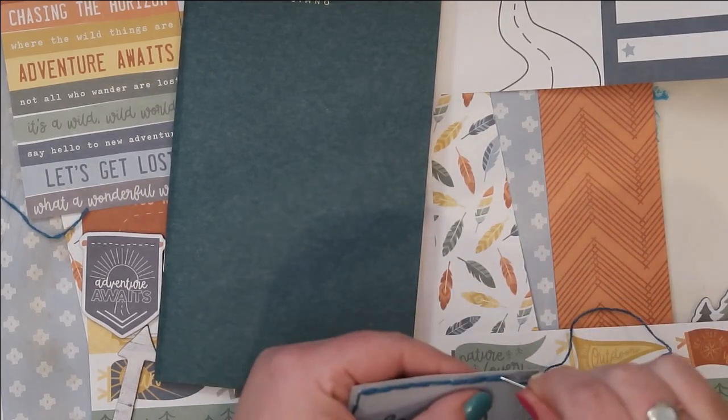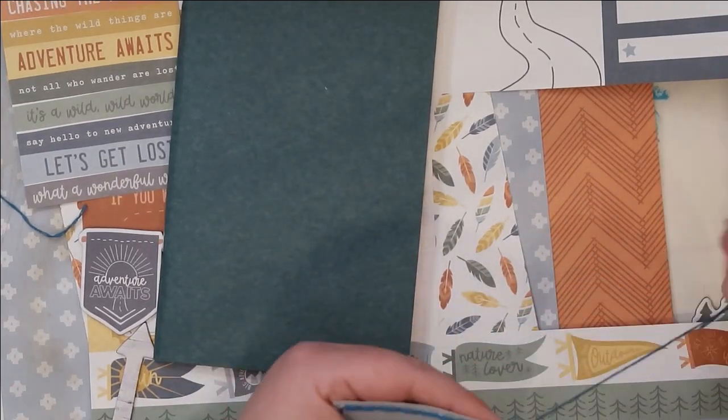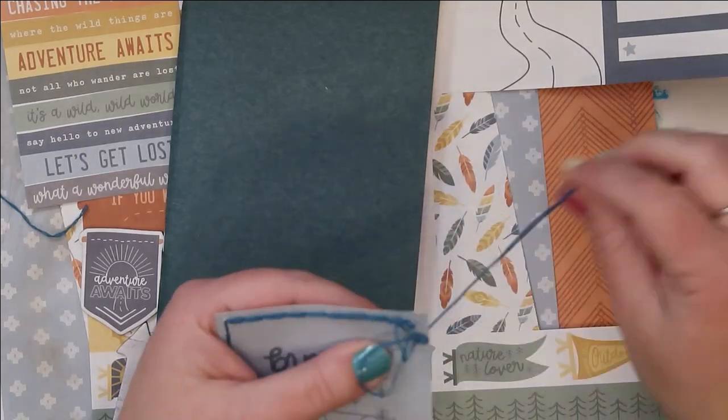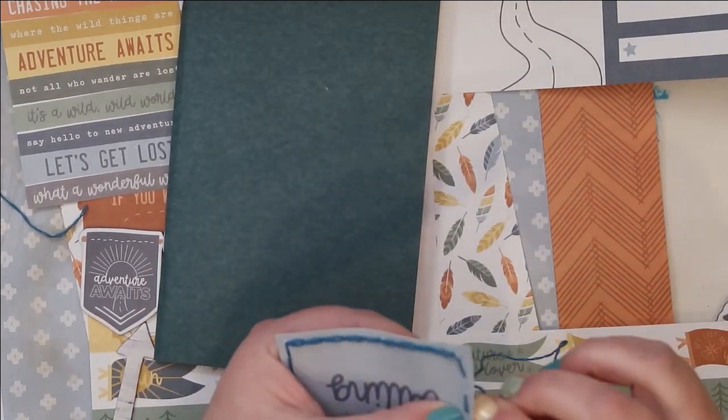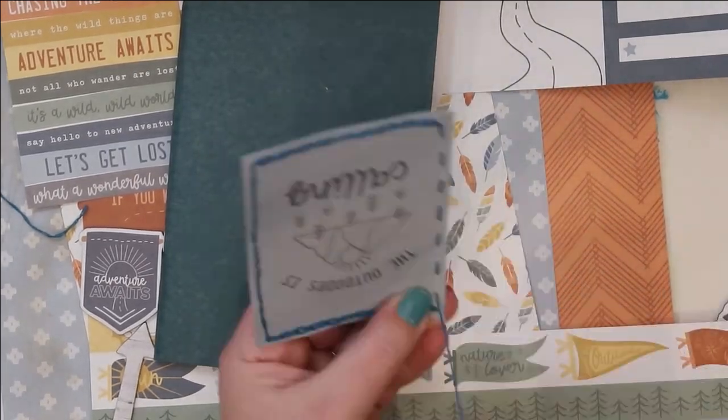And that's called a back stitch. So that's kind of, I think, the official way to do the back stitch. And then here on this side, you're going to see me do what I've always done, which looks exactly like a back stitch, but it's not technically, I don't think.